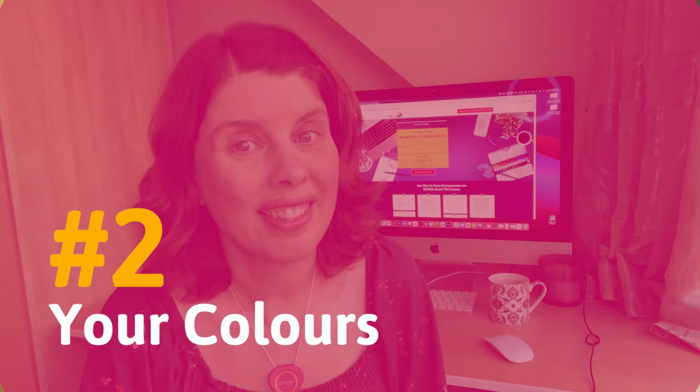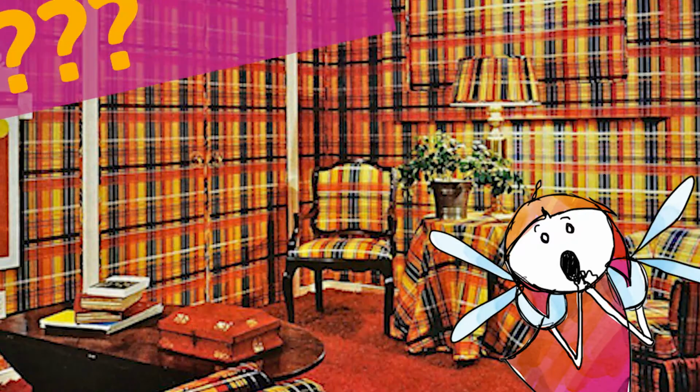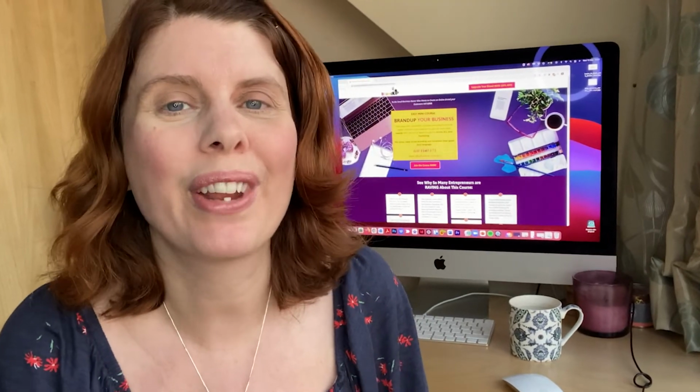Brand element number 2 is your colour palette. Your colours set the mood. Use the right colours and your customers will feel right at home. Use the wrong colours and you can really put people off. This is because colours have a remarkable psychological power. They can influence our mood, our feelings, and even influence our behaviour, which is a powerful place to be when creating your persuasive marketing graphics.